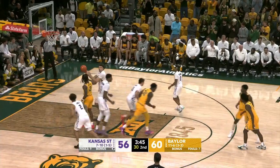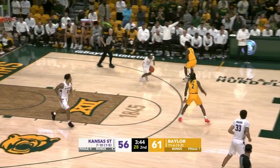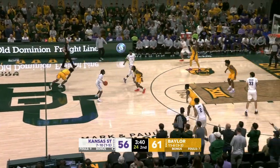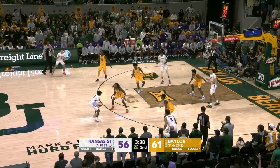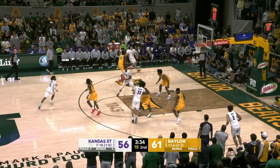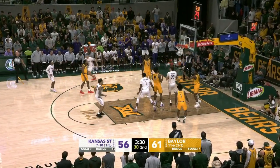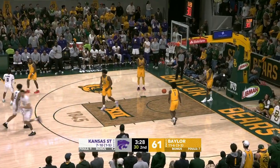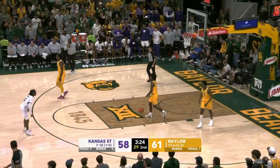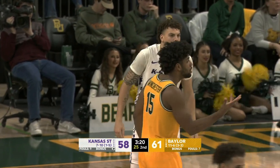Edgecombe now up to 25 points on the night, putting the Bears on his back. Wright goes down and pops back up into the play. Hassan playing with those 4 fouls. Nice little shoulder fake, and Hawkins cleans it up at the rim. Great play right there by Hawkins to not just stand around, but to go for the offensive rebound. In that zone, it's so hard to box out.